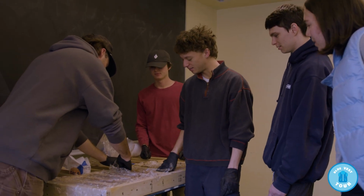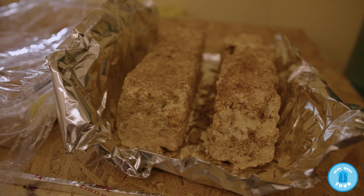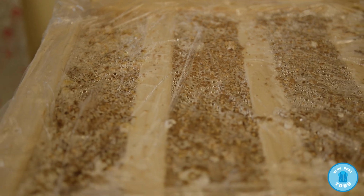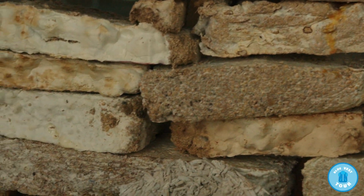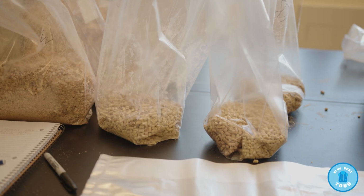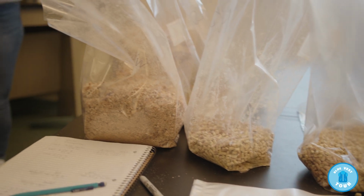So we're making myco bricks right now, and we're experimenting with different kinds of substrate, like soy hull, wool, cotton, and this is just sawdust, and a couple different kinds of mushrooms, like lion's mane, reishi, and oyster mushrooms. And we're just trying to experiment making potential biomaterials, building materials. There's a lot of cool potential with this stuff.